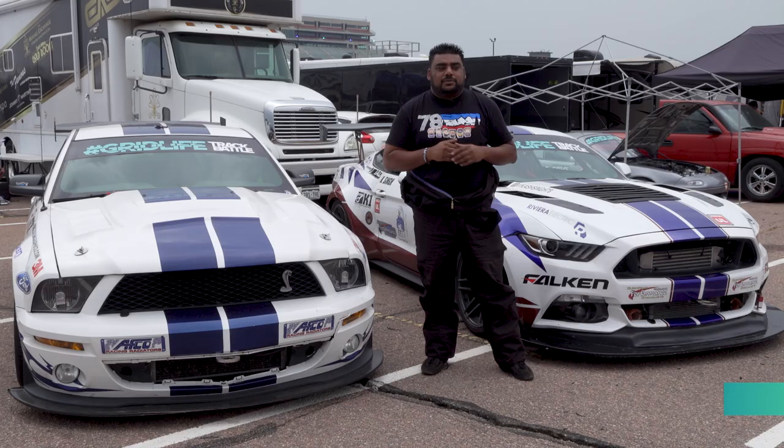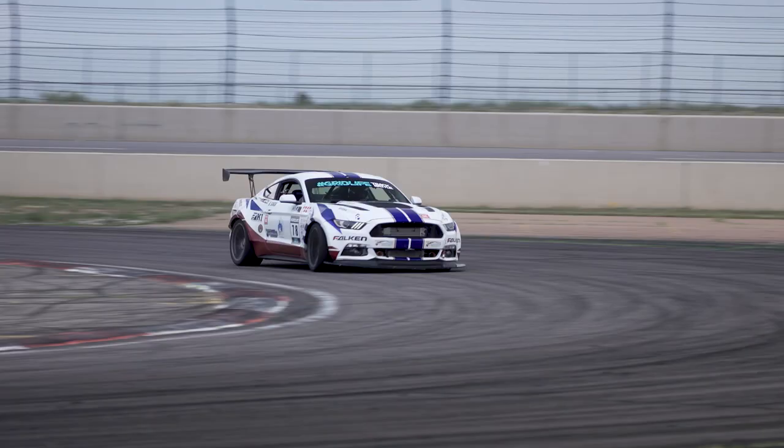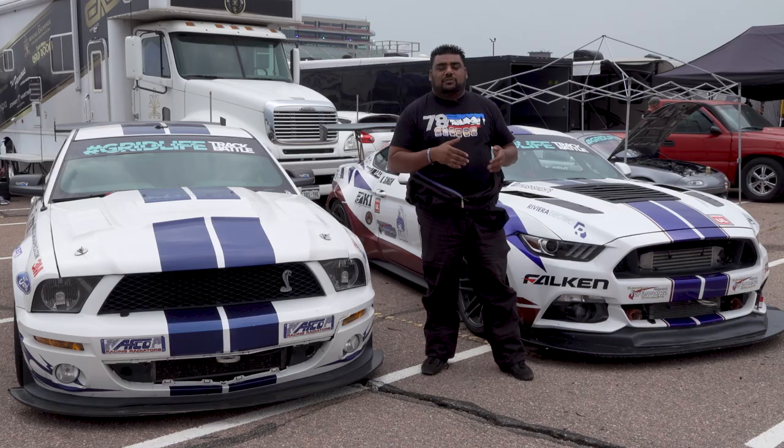This is a 2017 Mustang GT. Picked it up from the dealership, drove it about 15 miles to a race shop, dropped it off, cage safety equipment went in. We then decided to twin turbo it and do the wide body. Currently running about 1,000 horsepower. It's initially built for Pikes Peak.